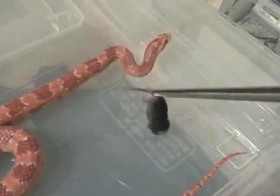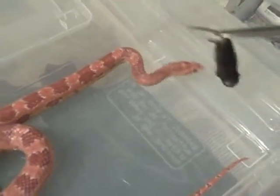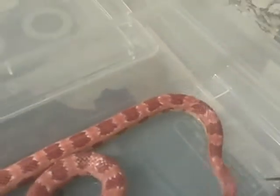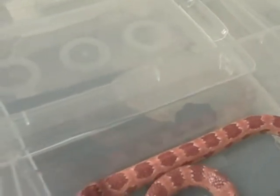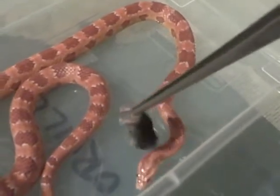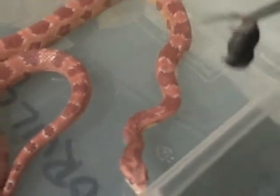I don't know if he's going to right now because he's not actually in his cage. He's in something different. Yeah, I'm going to put him in his cage and try him again right quick.